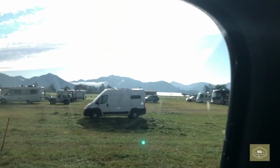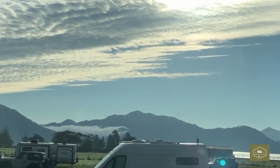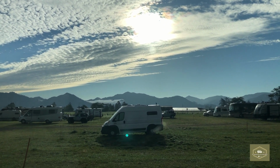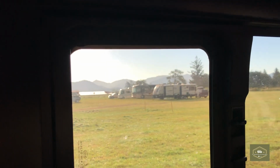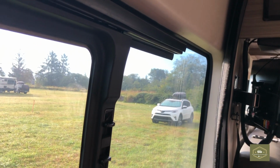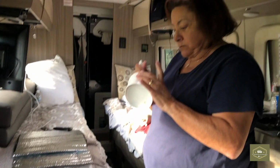I don't know if you can tell over there, see the mist? There's cloud mist in the mountains that's been starting to burn off. And there are quite a few campers here, all different varieties. Class A, B, C, car camping, fifth wheels, trailers, everything. People over there have their little car, all steamed up, I think. So, pretty cool. Anyway, we're getting ready to go.